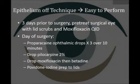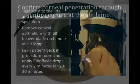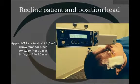The epithelium-off technique is very easy to perform, with just standard preparation for any surgical office procedure. We drape the lids and lashes, put in a lid speculum, remove the epithelium centrally, and then lean the patient back in a procedure room and apply riboflavin drops every 2 minutes for 20 to 30 minutes. At that point, we want to confirm complete corneal penetration of the riboflavin, and you can actually see it in the anterior chamber as well with that yellowish hue. Then the patient is reclined, listening nicely to the music of their choice, and a UVA light is applied for a total of 5.4 joules per centimeter squared, which in the original Dresden procedure was done for 30 minutes.